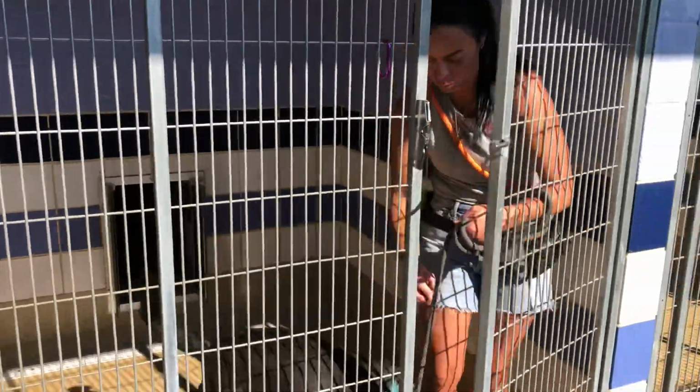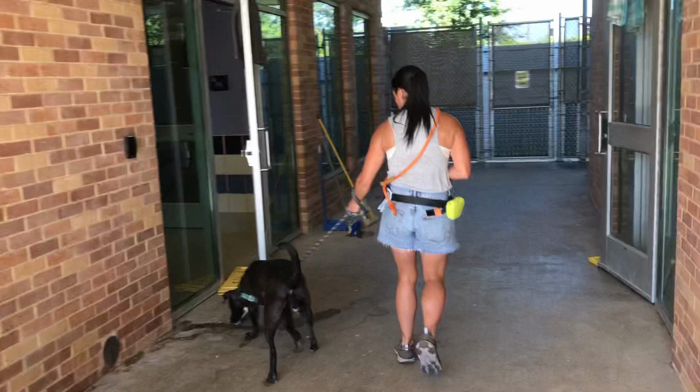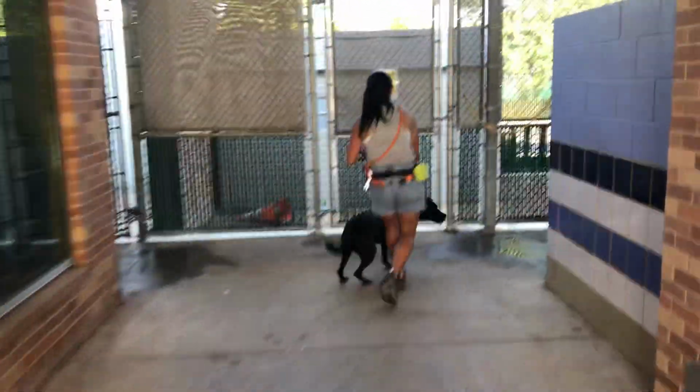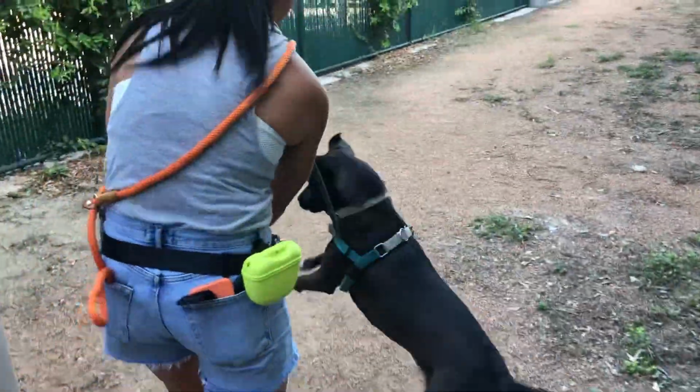Come on, all right, Mama, let's go. She's got a little bit more cheese left on there. All right, pretty girl. So Kristen is doing a little bit of treat throwing to keep Annie going in the right direction where we want to go. And we're out.